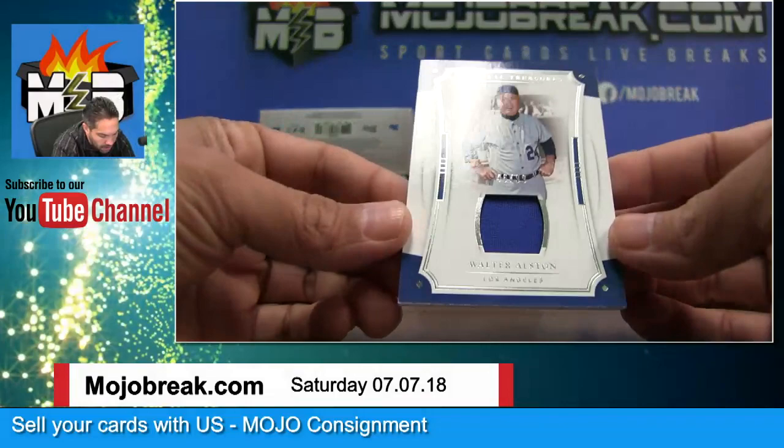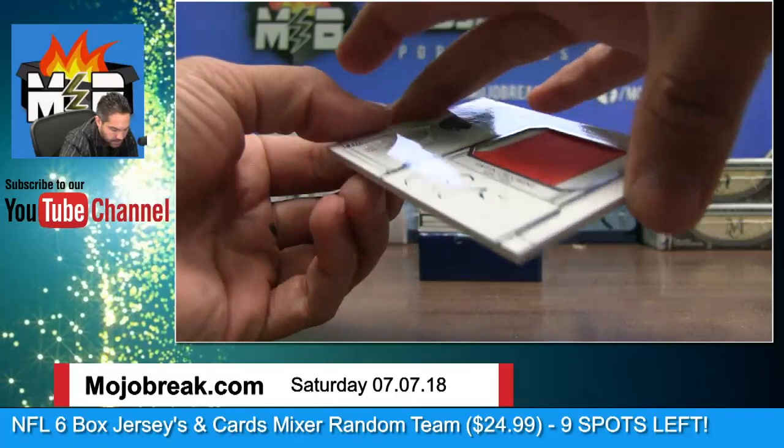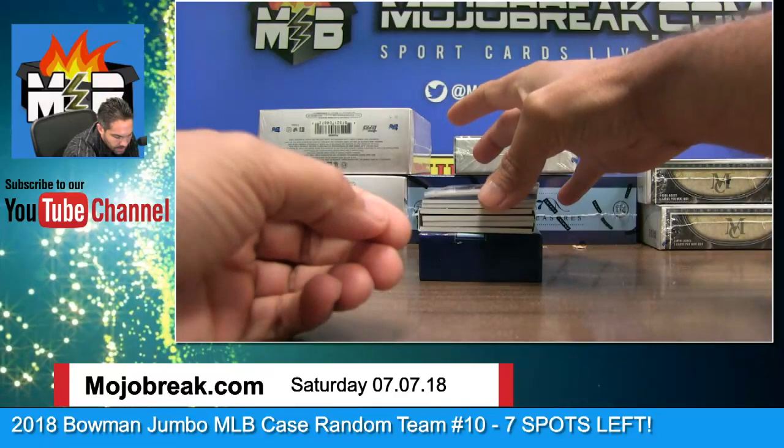Walter Alston, old school, going out to the Dodgers. 46 of 99. Patch auto, 17 of 99. Little three color peeking out there. Gavin Cecchini going out to the Mets. 30 of 49. David Ortiz, Big Poppy, going out to the Red Sox.